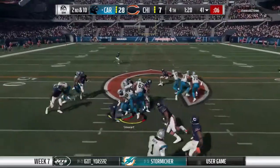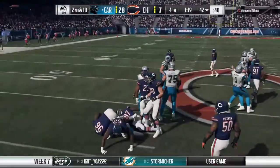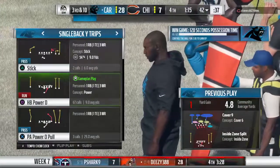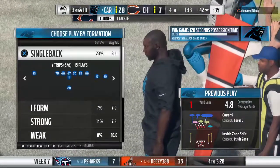They keep it on the ground again to Stewart. And he'll push this forward only to about the 42-yard line. Only a yard on the pickup there, and it'll bring up a 3rd down.